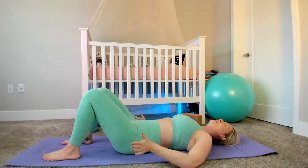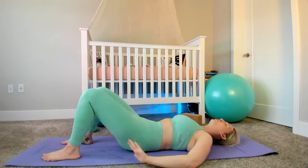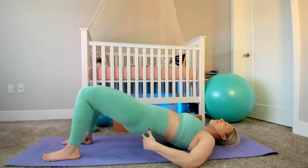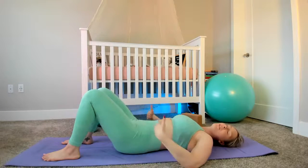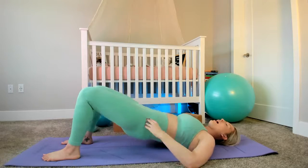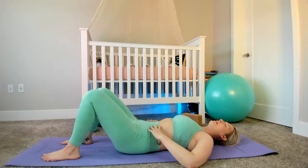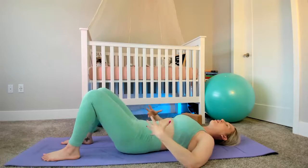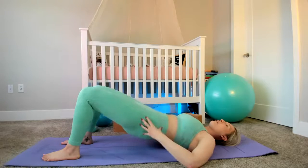So now, inhale in, exhale out. Inhale on the way up, exhale on the way out. If you need to reverse your breathing, if it feels better the other way, that is totally fine, okay? I just want you to really focus on the deep breaths, activating that core, activating that pelvic tilt, okay?